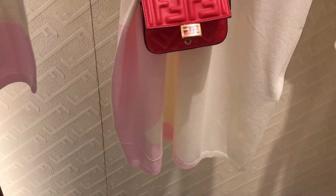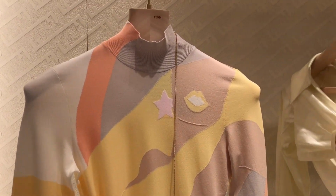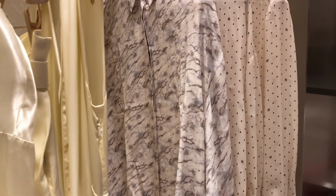So let us check out some more ready to wear from Fendi. I love these spring summer 2022 colors. In the styling, it looks yummy, super chic as well, right? What do you think of the color combination?